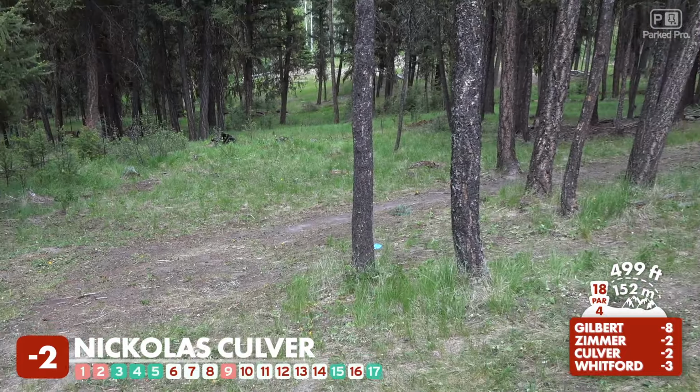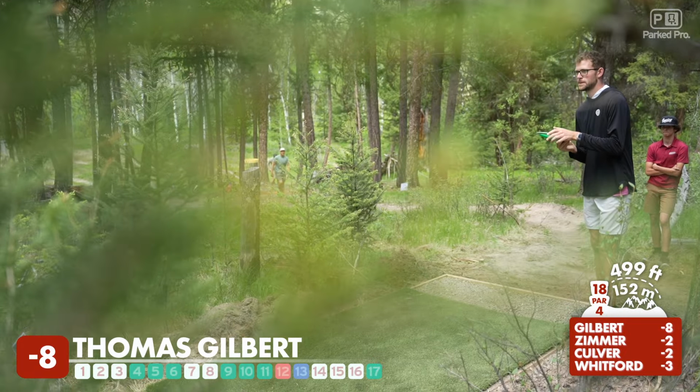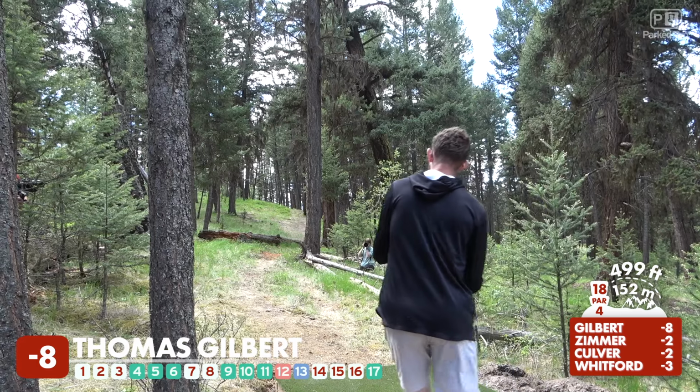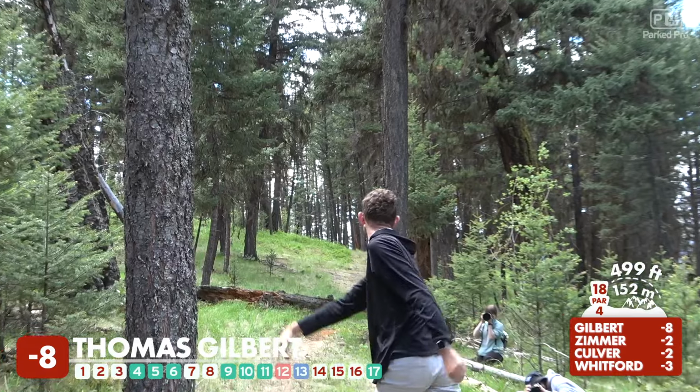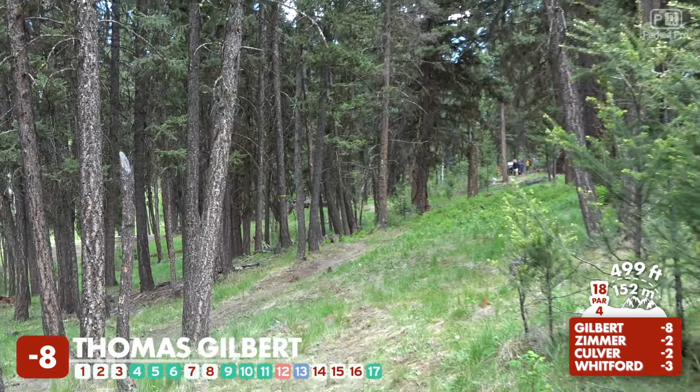That's right. Oh, and Nick had the perfect move on that thing. That was going to get close to heading down the hill towards the basket. Just catches one final tree. Still well played, and he should have a shot from there. Thomas is looking to get bonus distance with a forehand, but he hit something early as well.